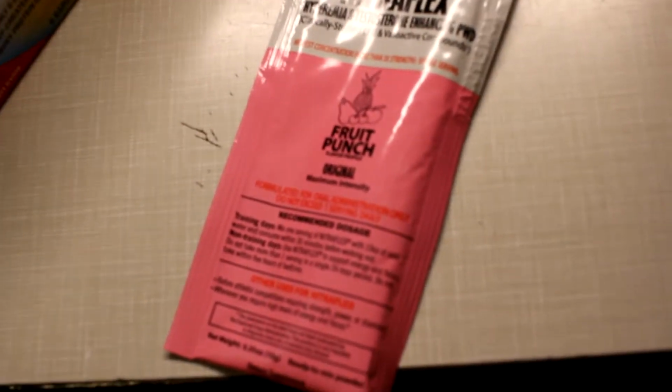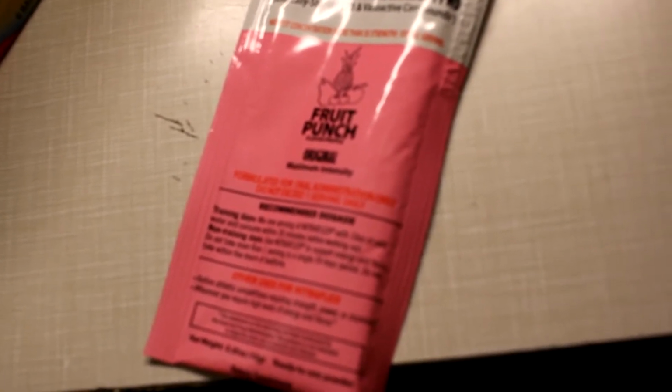And finally I got a little sample. I don't actually know what this is. I guess, okay, testosterone enhancing, thank you. That's just what I need. Bodybuilding.com thinks I'm a boy!